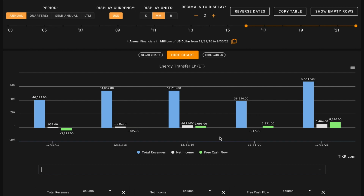And their free cash flow has gone from negative to positive over this time, due in large part to a huge amount of capex that they spent in 2017. So all 3 of these are up by a strong amount here. It's especially good to see that they've increased their cash flows so dramatically, because free cash flow is really the lifeblood of any business. And a business can use its free cash flows to buy back shares, pay down debt, make acquisitions, pay dividends, or reinvest back into the business.